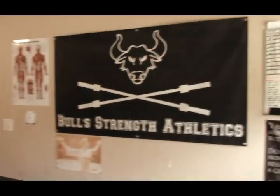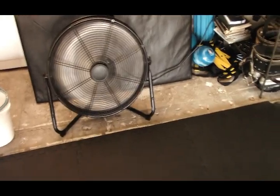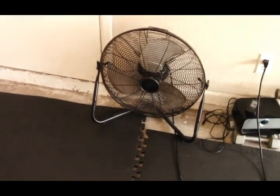Now, as a lot of you guys know, I live in Florida, so these sort of industrial fans are absolutely essential all year round. And then for the hotter months, I'll bust out this second fan that has a little more power to it.